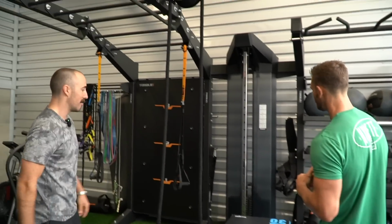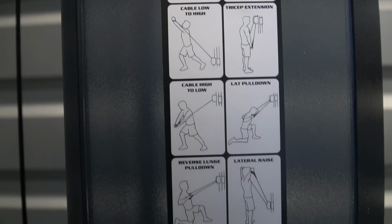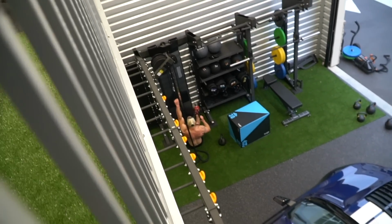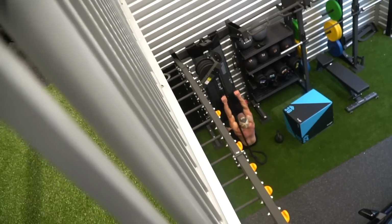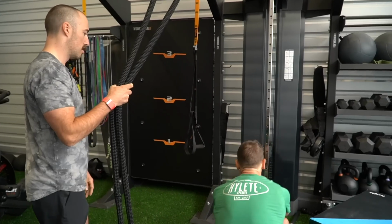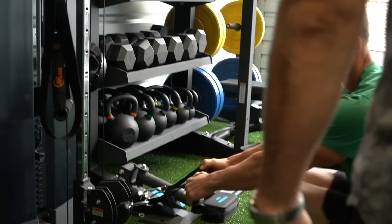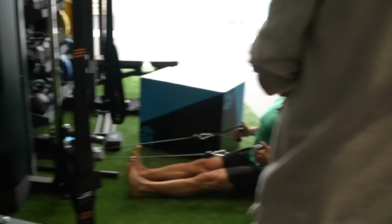Okay, that's sweet. Right here is a cable machine. This is the one machine you've got. You don't even have a lat pulldown in here. Are you using this for lat pulls and low rows, that kind of thing? Yeah, exactly that. Sometimes I'll rig it, put a plate in front of it so I can simulate a seated row. I just put a plate there so my feet are planted, and then I can simulate the seated row.